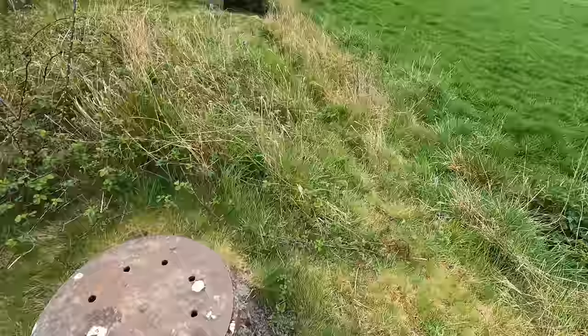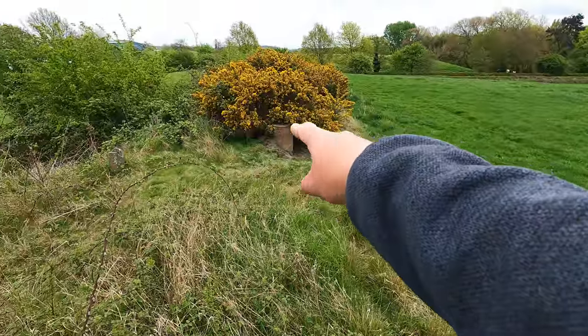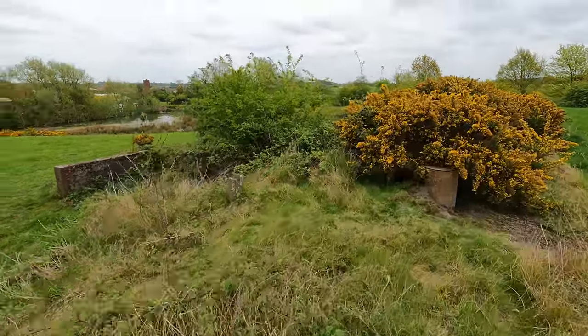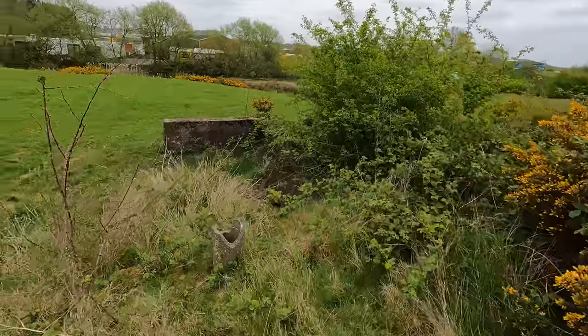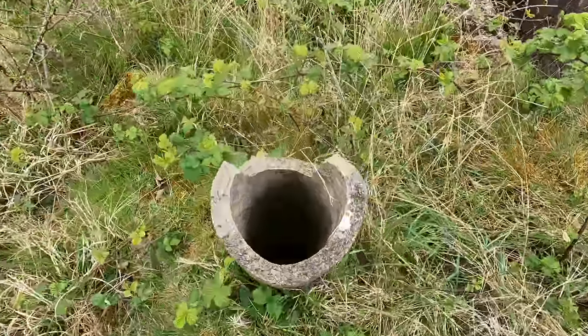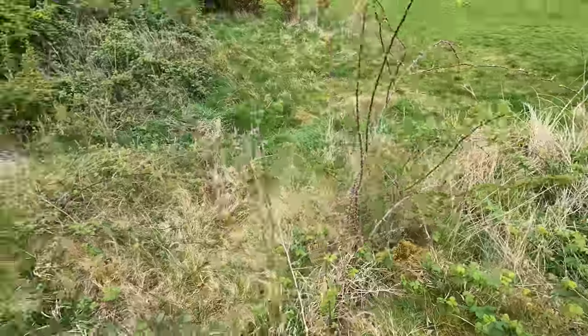It's grassed over on the other side. There's another air shaft just there, and that smaller one just there, let's take you over to it. That is directly above that little dead end alcove, what looks like a little storeroom. That is what is down there.